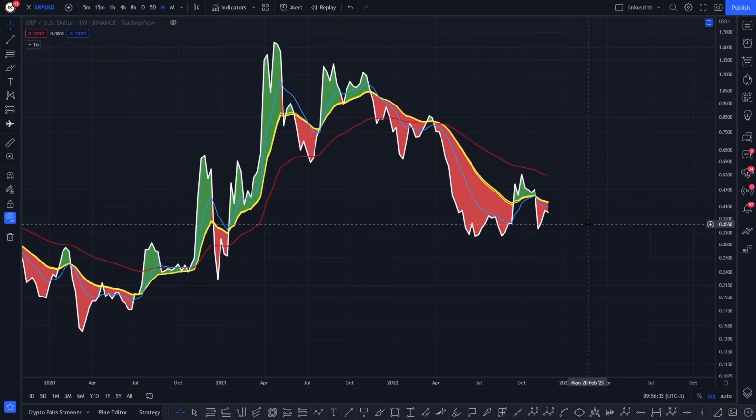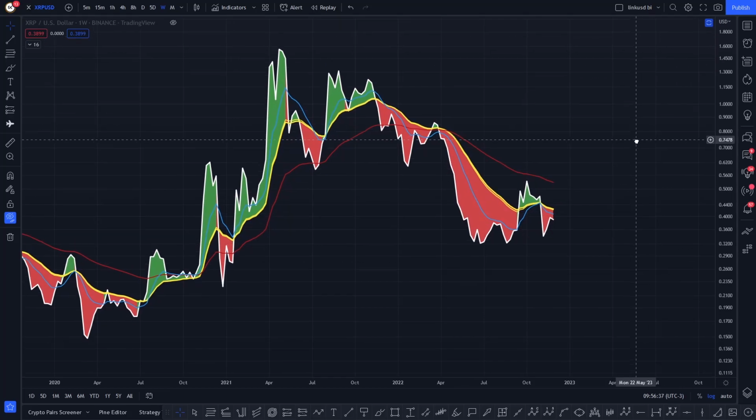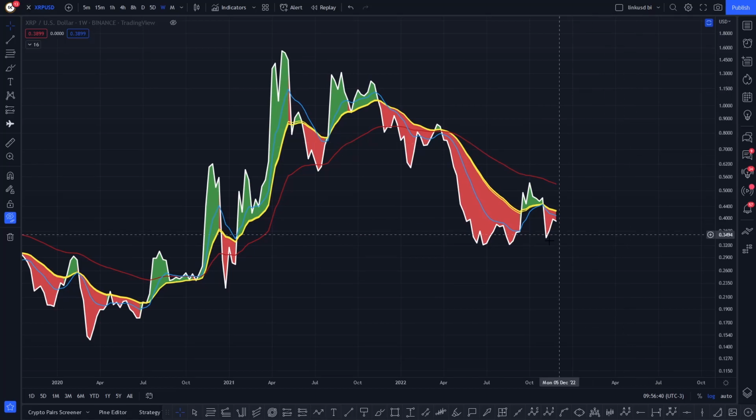So I know that it's not the story that everyone wants to hear. Everyone wants to hear that this is going to break up here and take off into space, and potentially it could, but I'm looking at the charts here, and you've got a series of lower highs, lower lows. We've not broken this downtrend at the moment.